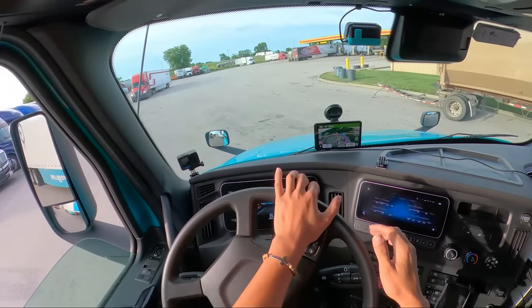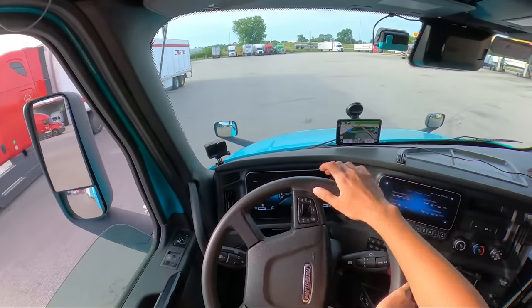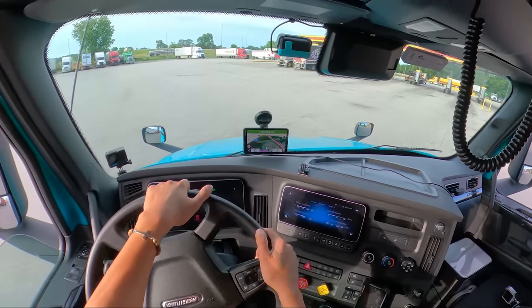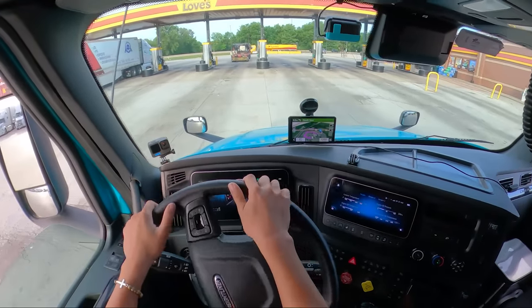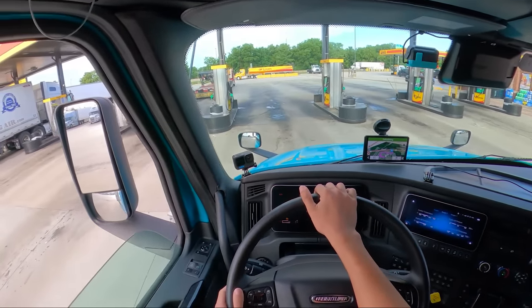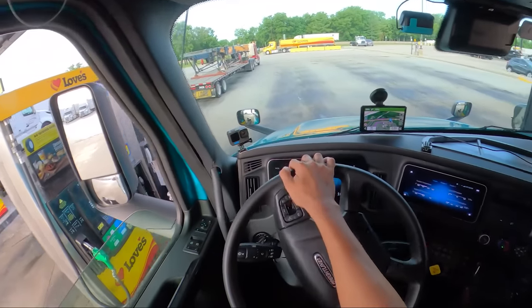Oh, there's no line. There's no line to fuel. I can't believe there's no line. People usually start driving at this time. Before they start driving, they fuel. 7:30. This is amazing.